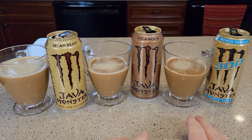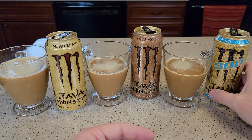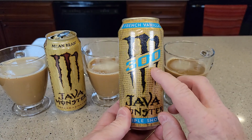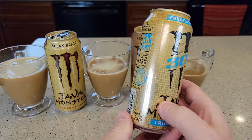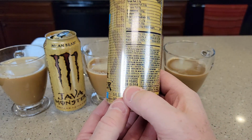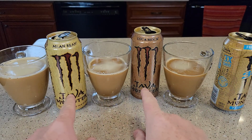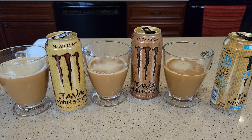So right off the bat, none of these are carbonated and they've got more of a milky taste to them. Now the French vanilla, this 300, that's 300 for a reason. It's got 300 milligrams of caffeine. It's even got a warning on it for 18 years or older. These other two have got 200 milligrams of caffeine. They don't have that warning on them.